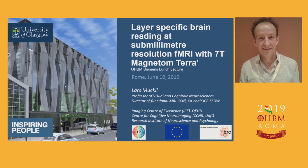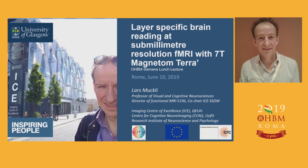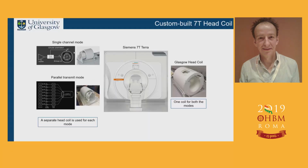So apart from the beautiful conference center that we have here, we also have now the ICE center that you already mentioned. This was the original plan, and you can see this picture I snapshotted last week before I left to show you two things. First of all, it's there. The ICE center is up and running, and also it's very sunny. It can be very sunny in Glasgow.